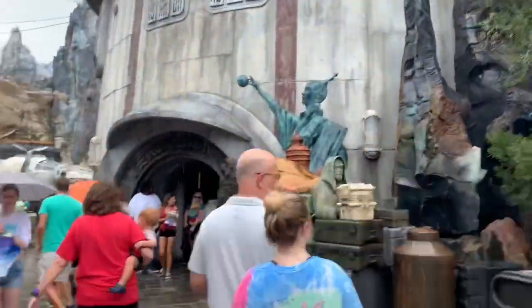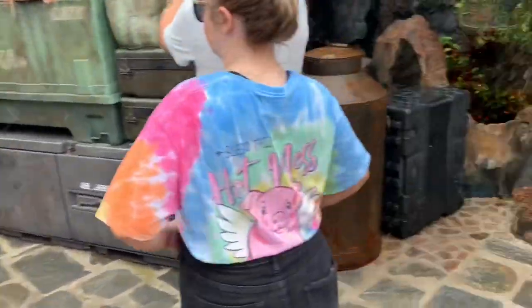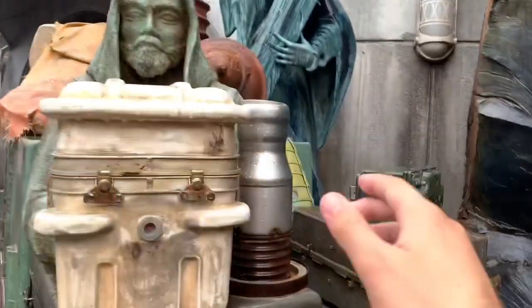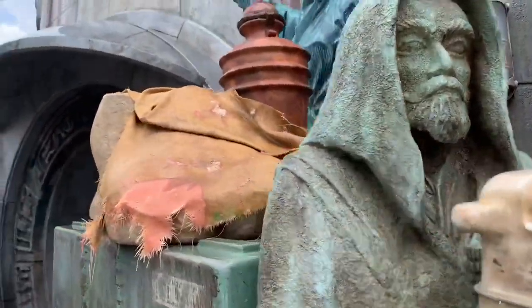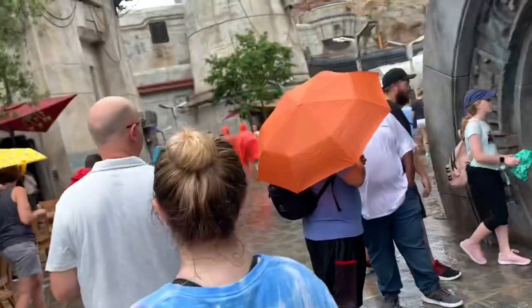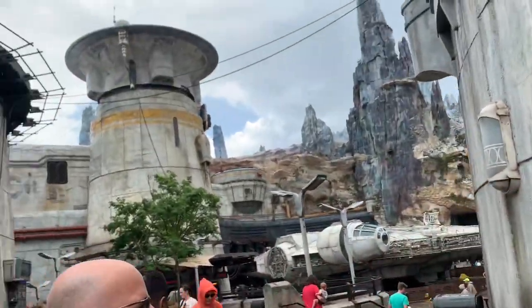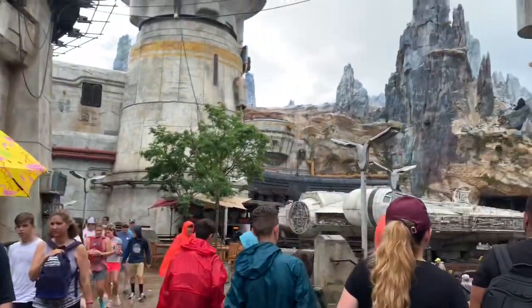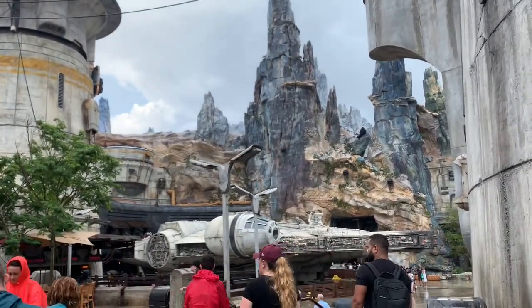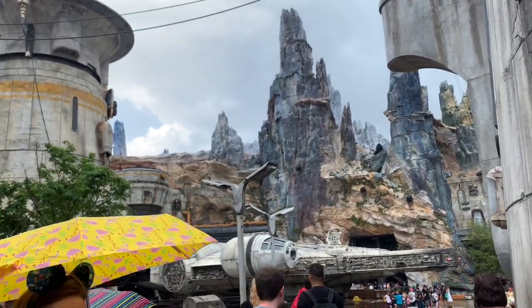It's like so much detail. There's literally detail everywhere, which is just insane. Look at that. Obi-Wan Kenobi. The amount of detail. Oh, they have Single Rider? Wow, no way. This is incredible.